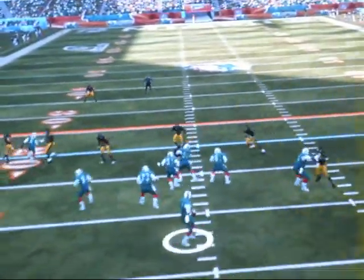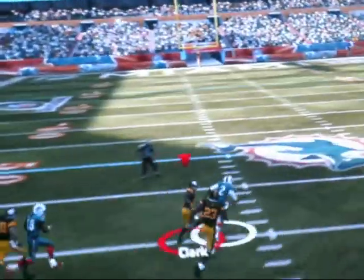Less than a minute to go. Throwing out to his left. On the money.